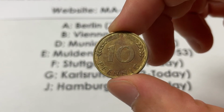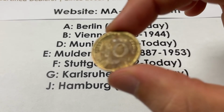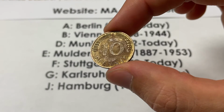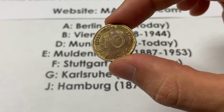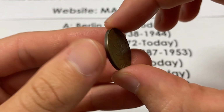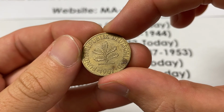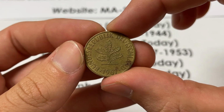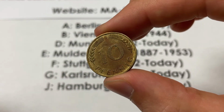So take a close look at any of your 1967s. Otherwise, it's probably only going to be worth like 10 cents, 15 cents or so. If you've got one in uncirculated condition, you could expect a value in the range of like $1.50 or $2. But what we've got in my hand is really just a 10, 15 cent coin, because they are pretty plentiful as long as it doesn't have that 1967 G mint mark.